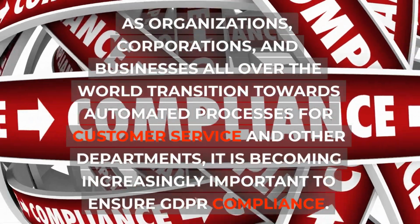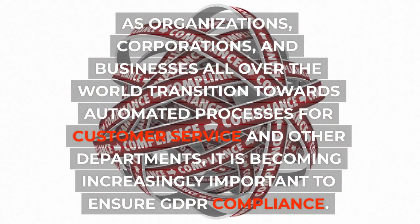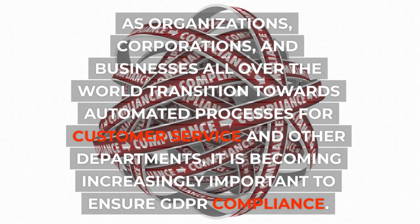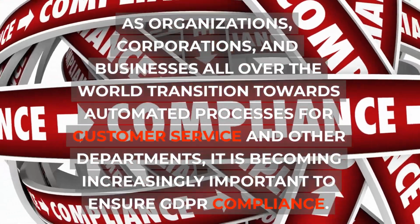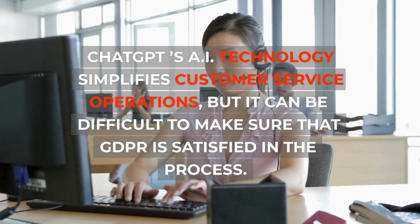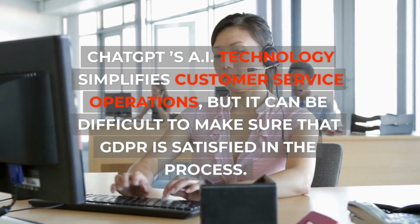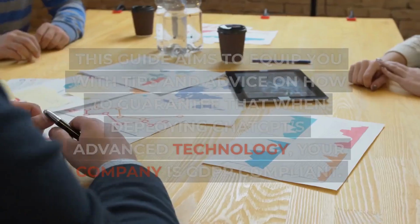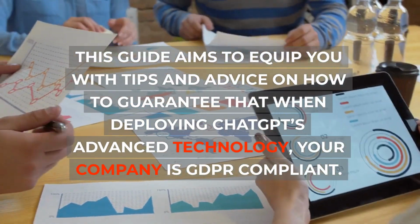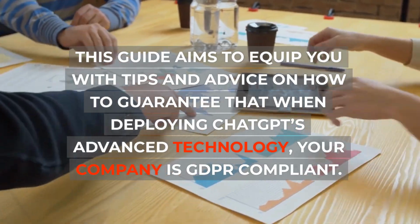As organizations, corporations, and businesses all over the world transition towards automated processes for customer service and other departments, it is becoming increasingly important to ensure GDPR compliance. ChatGPT's AI technology simplifies customer service operations, but it can be difficult to make sure that GDPR is satisfied in the process. This guide aims to equip you with tips and advice on how to guarantee that when deploying ChatGPT's advanced technology, your company is GDPR compliant.